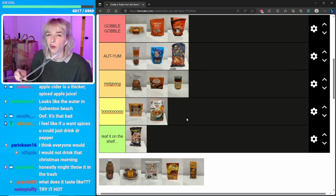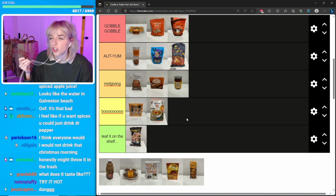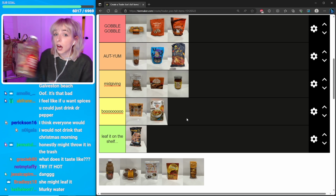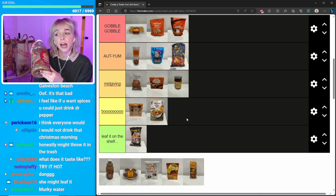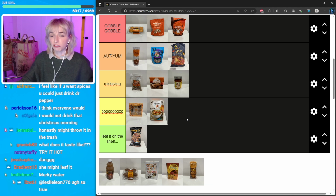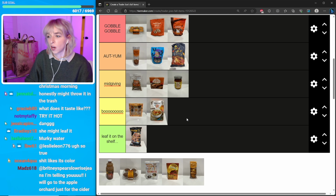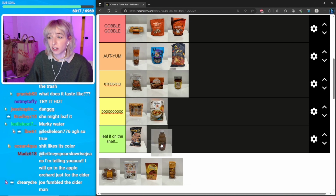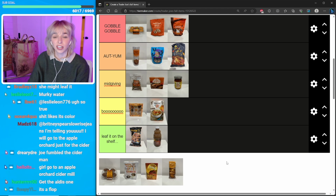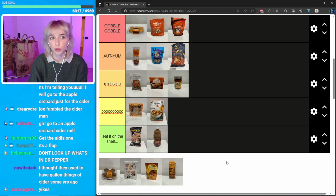And I'm feeling disappointed as well. I think that plays into my decision here. Like I love apple cider. I was actually very excited to pick this up and have some apple cider in the house this fall. But I'm just wishing I got a different one. I'm really wishing that right now. So I would leave it on the shelf. I'm sorry, Joe. I'm so sorry, Joe, but I will not be trading for this.